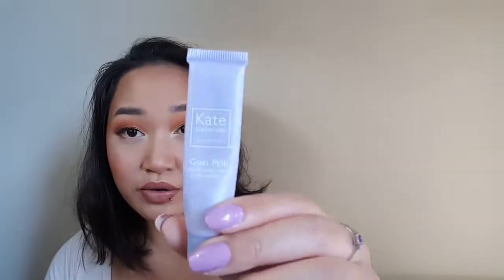And I think it does stay, actually. The smell just, it's not that good. I would not repurchase this just because I did not see an improvement in my skin when I used it, and the smell kind of lingered. And that product retails for $9.60. The next product I did use up was the Kate Somerville Goat Milk.